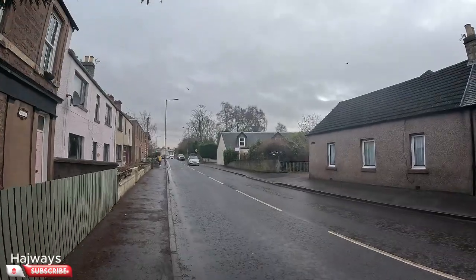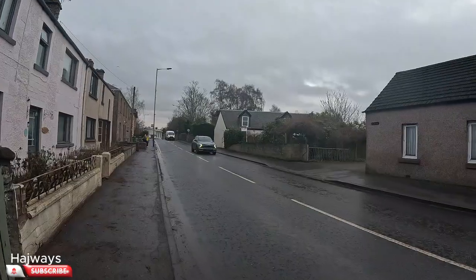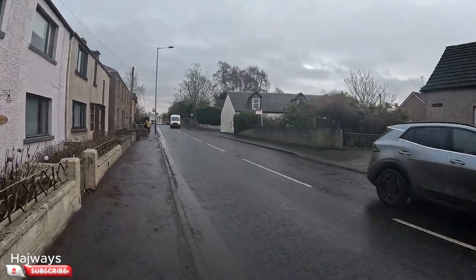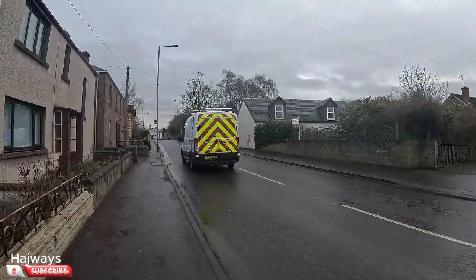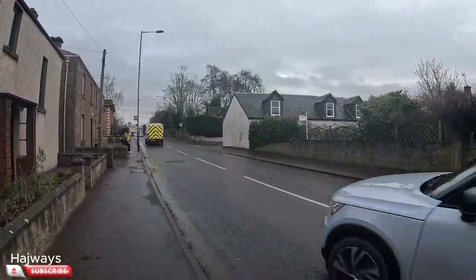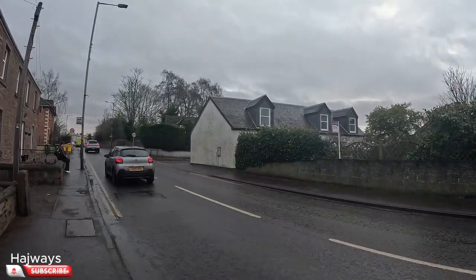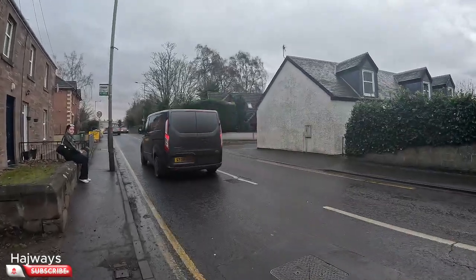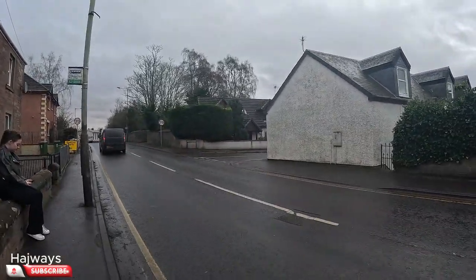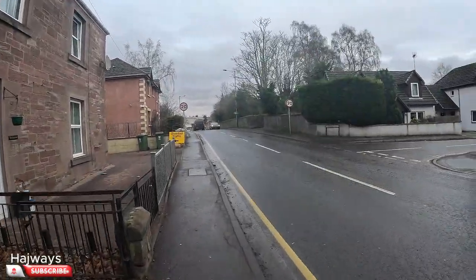The difference is, like in a typical neighborhood, for example, in the bigger cities here in the UK, it would be more crowded. The lines of buildings or houses will be even longer and endless. But here you can see the space in between the neighborhood as well. You've got lots of vegetation and stuff. It looks nice.